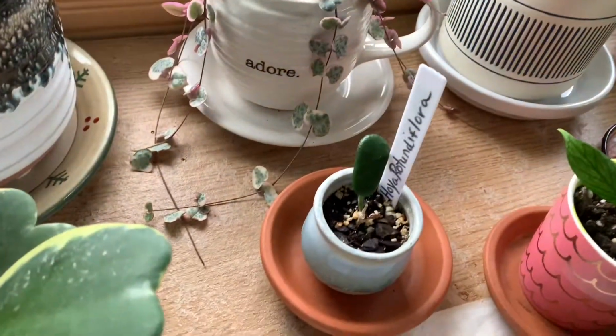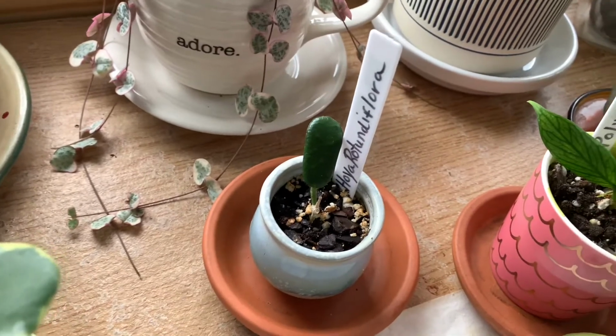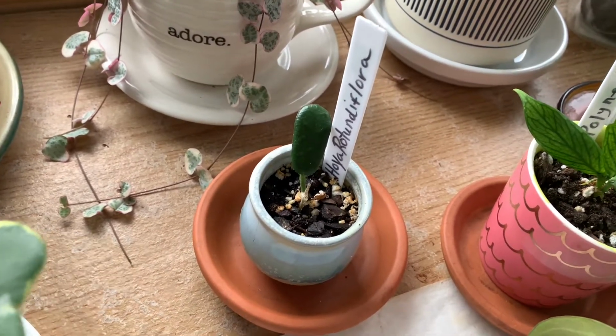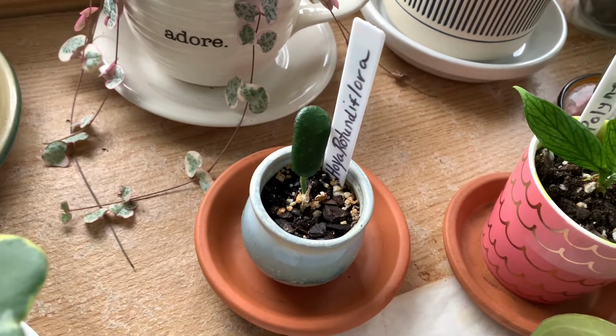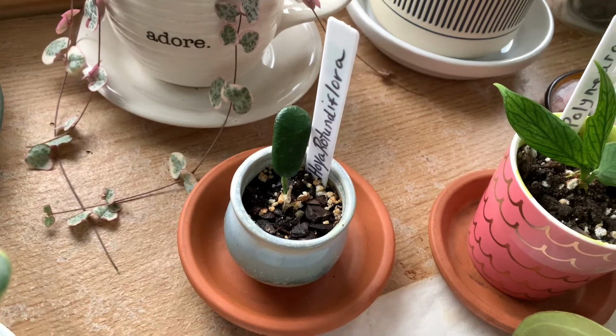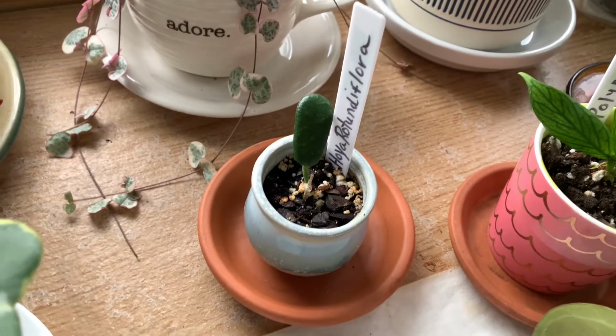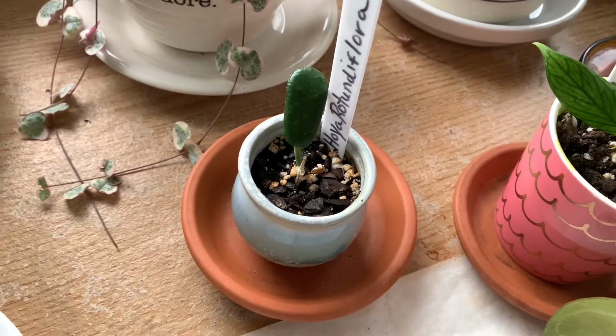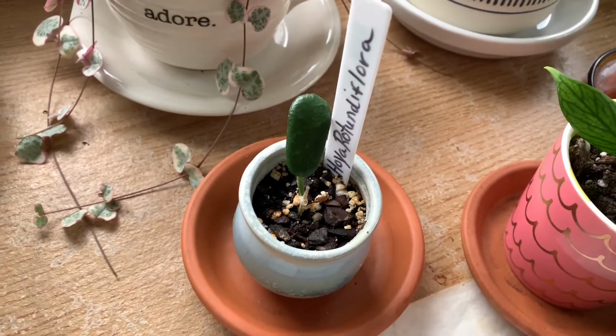Over here, you guys will probably remember this one. This one is a Hoya Rotundiflora. This one I picked up online, and when I received it, one of the leaves was broken off. So it was supposed to be a 2-leaf cutting. One of the leaves broke. But it has been doing fine for the last couple of weeks. Just hoping it pushes out a new leaf soon.